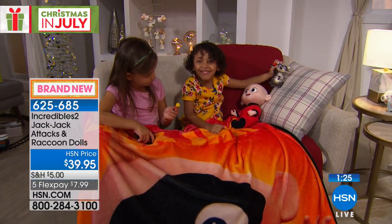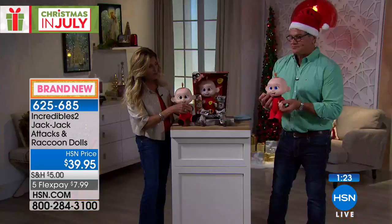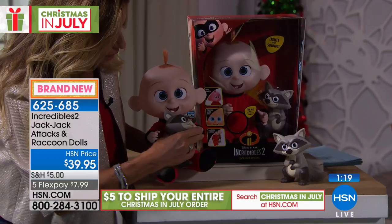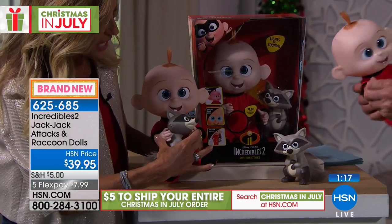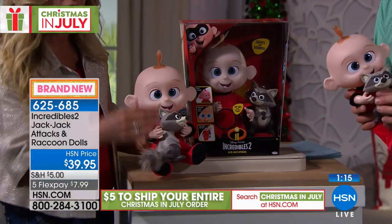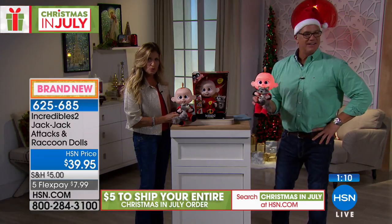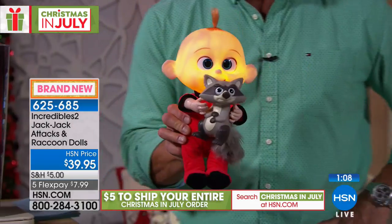Everything articulates on this guy. I was just going to say that his arms move, his wrists turn in and out. I believe that would be so he could hold his little raccoon friend very closely. Yeah, I'll get him to hold the raccoon. You can manipulate him and have him hold it. He can sit down. I have him sitting right now, and then you can still reach in there and push his little belly button. That's all it is.